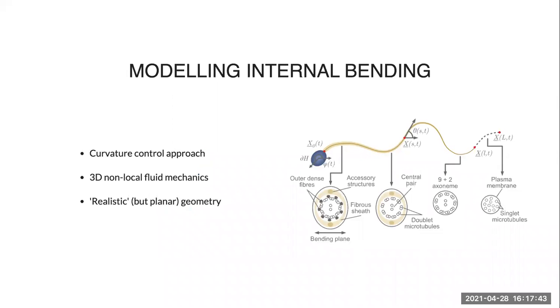So I've said we're taking this curvature control approach, this 3D non-local fluid mechanics, and a realistic but planar geometry. I can talk more in the questions if you want about the planar assumption, but for now, as a first model, this is pretty reasonable. So this is our simple active curvature model. Then what are we looking for from this model?